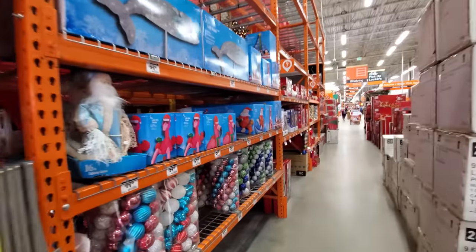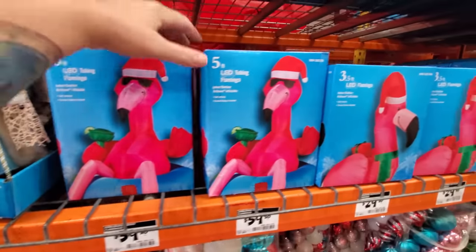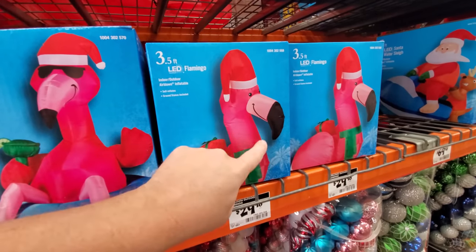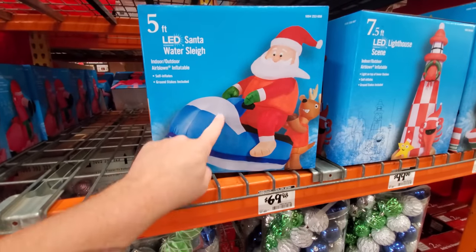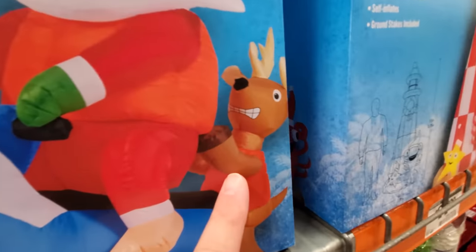Oh, here's some inflatables, guys. Look at this. Inflatable pink flamingos. Holy crap, look at this one. Look at his beak or whatever you call that. Santa on, I can't even think of what you call that thing, like a jet ski. Look at Rudolph's face.